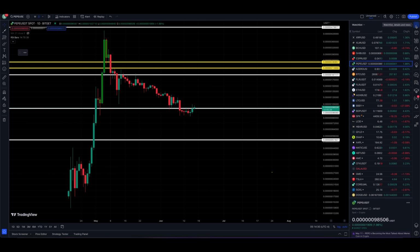If Bitcoin does well, PEPE should do well. If Bitcoin dumps down to the $22,000 mark, I'm sure PEPE is not going to rally.